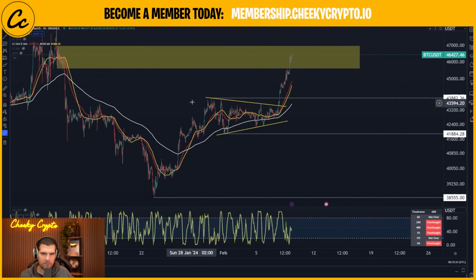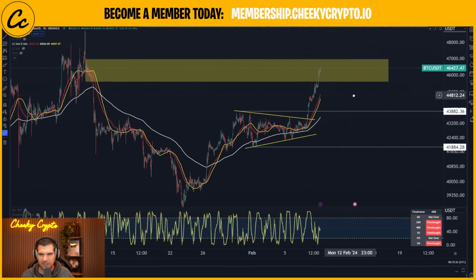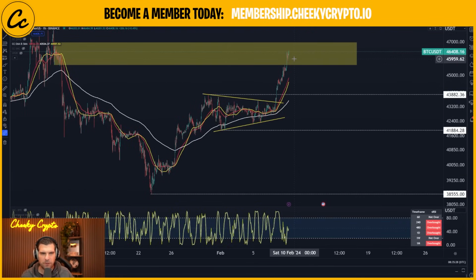Bitcoin has had a great breakout to the upside, as predicted on the channel, and we're going to review BTC on the 1 hour time frame here and check to see what is going on, how much higher BTC can go before we see that inevitable pull to the downside.